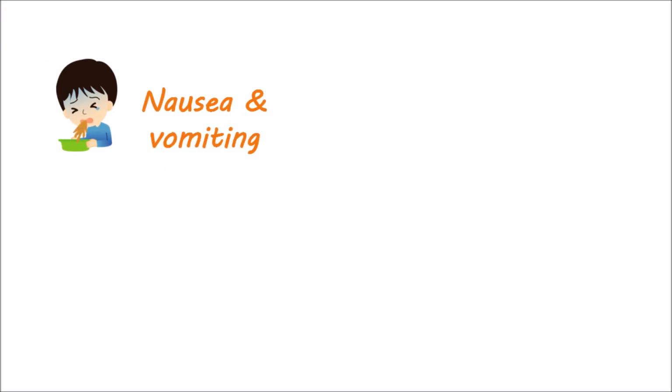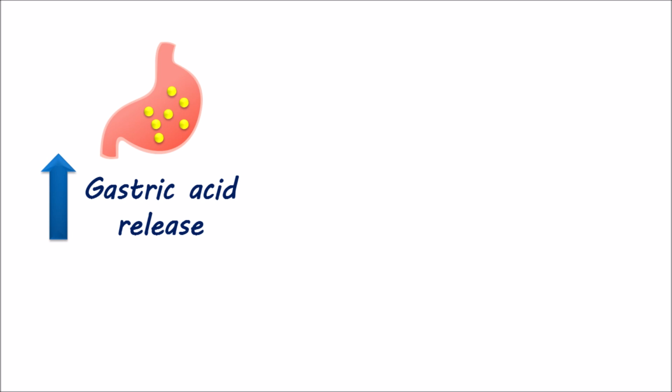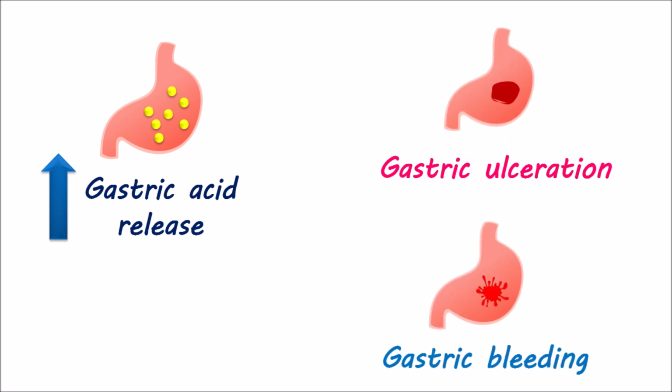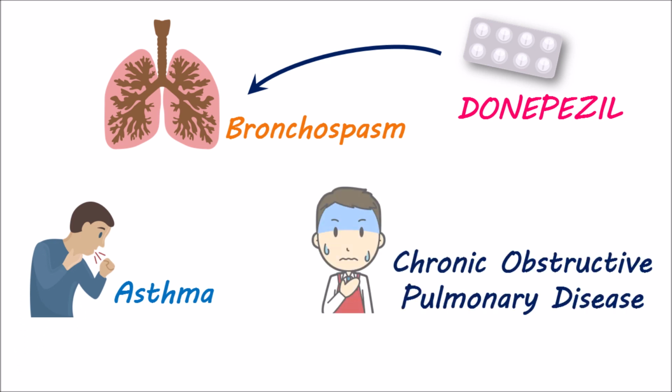You can observe nausea, vomiting, and diarrhea with donepezil, particularly at a dose of 10 mg and a further higher dose of 23 mg. That's why the dose of donepezil shouldn't be suddenly increased. Another effect of increased cholinergic transmission can be observed in enhanced gastric acid release. Therefore, chronic use of donepezil can increase the risk of gastric ulceration and bleeding, particularly in people with any previous history of gastric ulcers. A similar effect of increased acetylcholine levels in our body can produce bronchospasm. This is especially important for people with asthma or chronic obstructive pulmonary disorder.